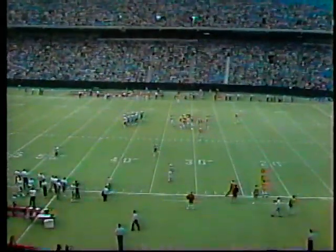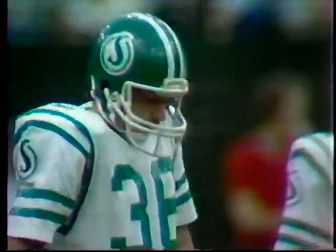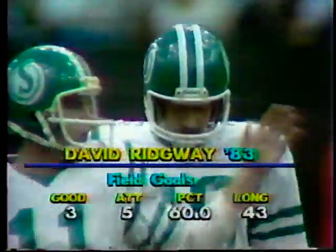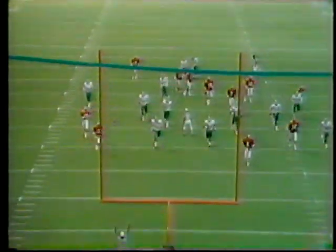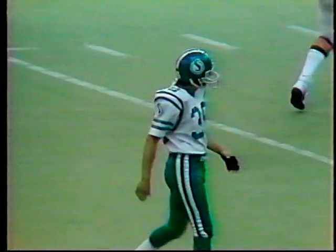Well, Dave Ridgway now enters the ball game, and on what should be the final play of this first half, he'll attempt to put the Saskatchewan Roughriders a little closer at any rate with a field goal from 41 yards away. Fraser holds, the kick is good. So Dave Ridgway hits on a 41-yard field goal.